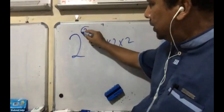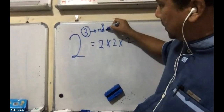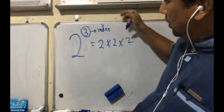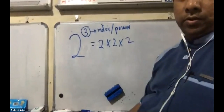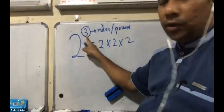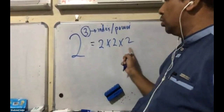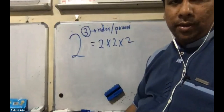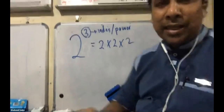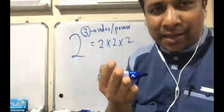What is this? This has two names. One is called the index. The other one is also called the power. This is 2 to the power of 3. What is 2 to the power of 3? 2 times 2 times 2. The same number must appear 3 times. Okay, you understand or not? You must understand very simple stuff. Understand? All understand? Zahira, you understand?